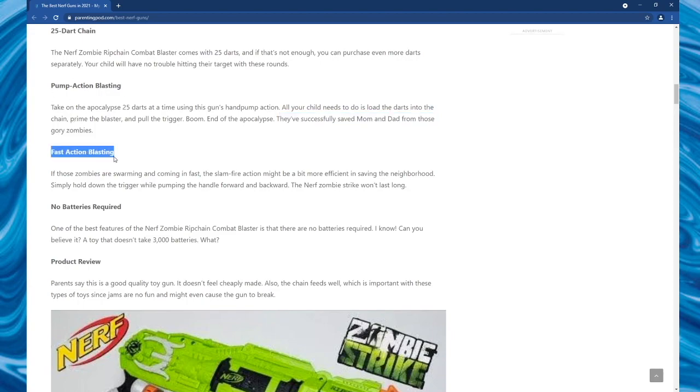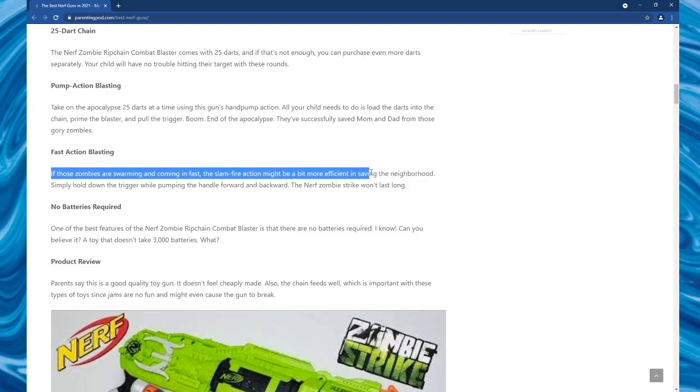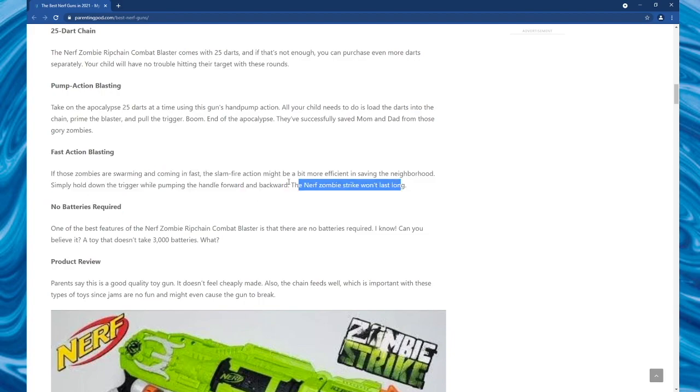Fast action blasting. If those zombies are swarming and coming in fast, the slam fire action might be a bit more efficient for saving the neighborhood. Simply hold down the trigger while pumping the handle forward and backward. The Nerf Zombie Strike won't last long. I mean, that's debatable. It does have slam fire, that's true, which is what they mean by hold down the trigger while pumping, but it's 25 darts. It's not exactly that much, and it's a pain to reload. So yeah, it'll last not very long until you run out of 25 darts.